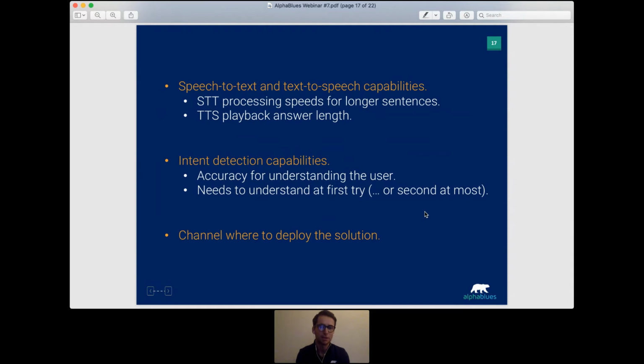So the second part is the intent detection capabilities, because even if you do speech to text, you have to extract meaning from that text. So what does the user actually want? And this is similar to what chatbots would be using. So you need to understand the accuracy of understanding the user.